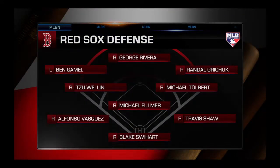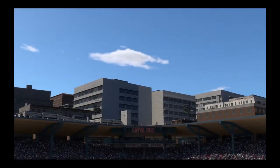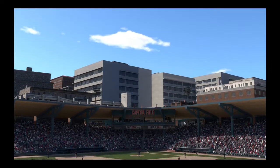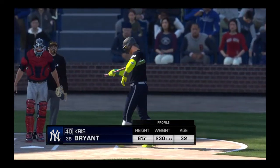So here's how the Bo Sox are positioning themselves defensively. And let's focus our attention on outfielder Randal Grichuk. It's the ability to put it together every day on a consistent basis that's going to separate this guy from superstar to average big leaguer. Look for him to make an impact on one side of the ball.